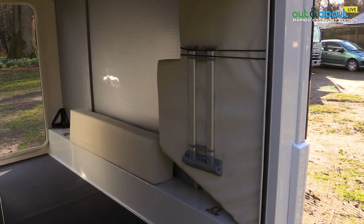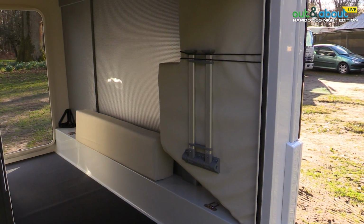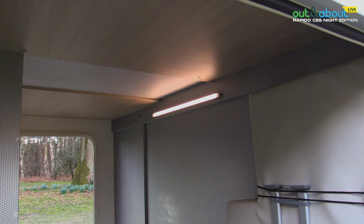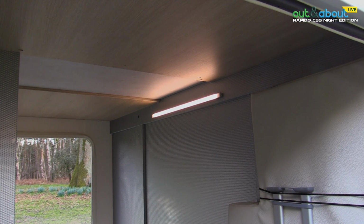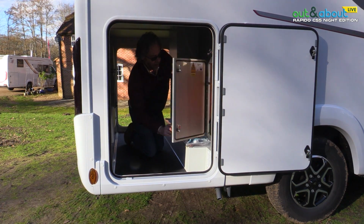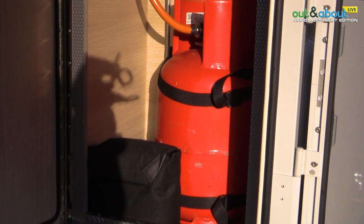These additional cushions for the front bed. You have a strip light to give you reasonable illumination of the garage because it's in the middle. At this end you have your gas locker. Now that is for one 13 kilo cylinder in there.